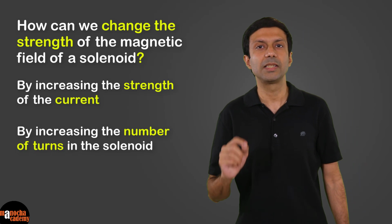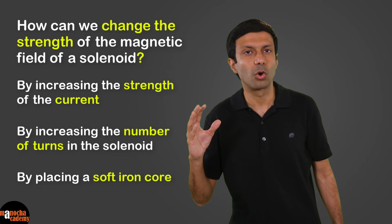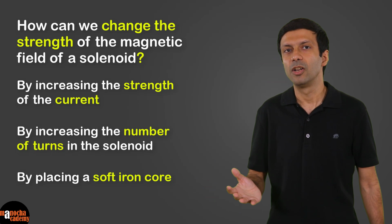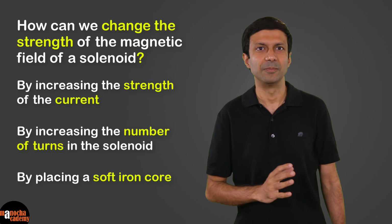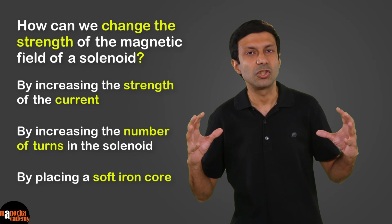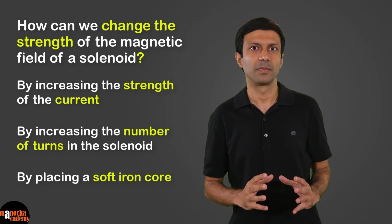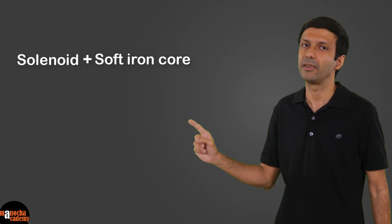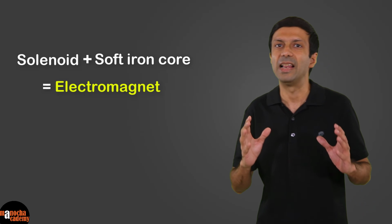We can also place a soft iron rod as the core in the solenoid. Soft iron has the property to get magnetized easily, and it increases the strength of the magnetic field. And this combination of a solenoid and a soft iron core is called an electromagnet.